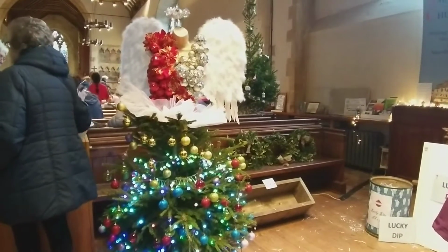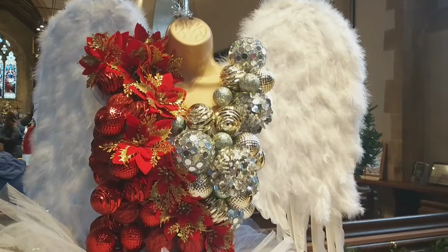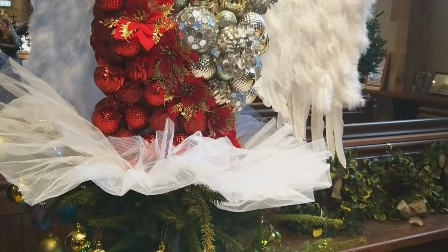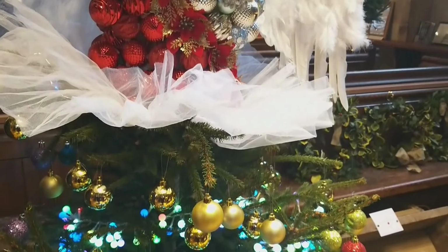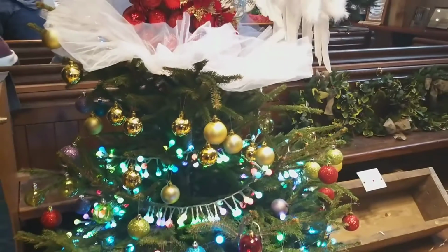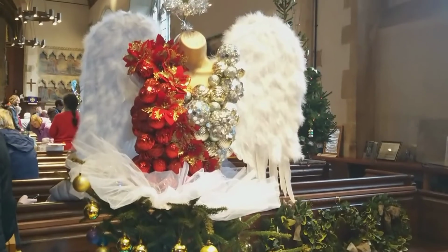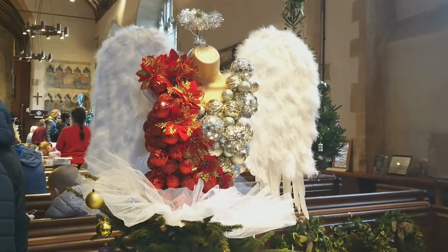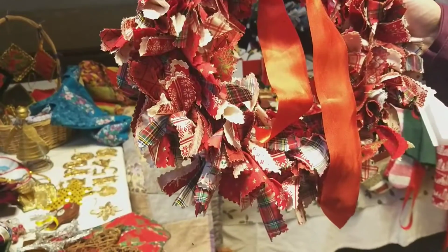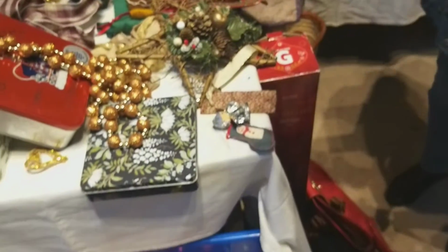We headed straight to the back of the church because we'd spotted the bric-a-brac and crafting stall, and on the way we spotted this mannequin-style Christmas tree. And I'm guessing it's the Archangel themselves. Just look at the work that's gone into creating that bodice with the Christmas baubles and the feathered wings and the tiny tinsel halo. This rag wreath caught our eyes because my friends and I actually crafted our own rag wreaths a couple of weeks ago.